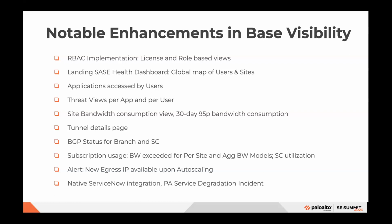And finally, in the new incident framework, we are providing the ServiceNow integration at the base visibility itself to all customers. Additionally, the new capability that we are introducing is something we are calling the PA service degradation incident. And this is when we note that this is an issue on the Prisma Access side. And if that hasn't been fixed by our auto remediation capabilities on the platform, before customers tell us that they think that their location or some service SPN is down, we will let them know about the service degradation, as well as let them know that we are working on it.